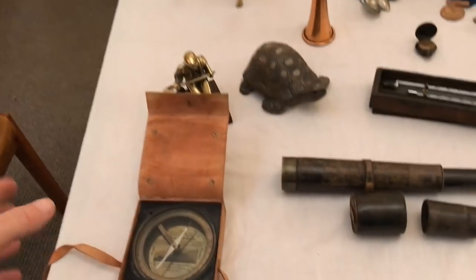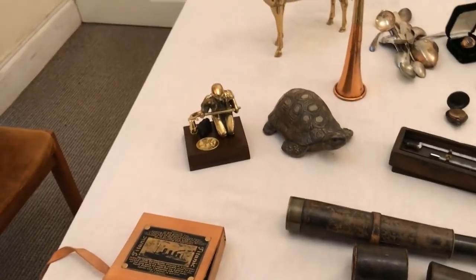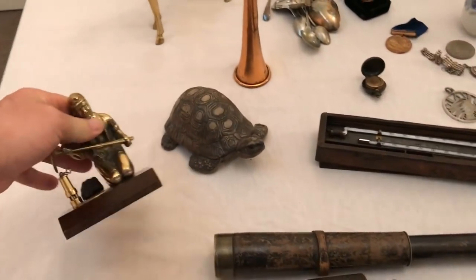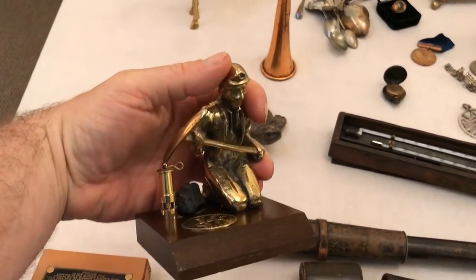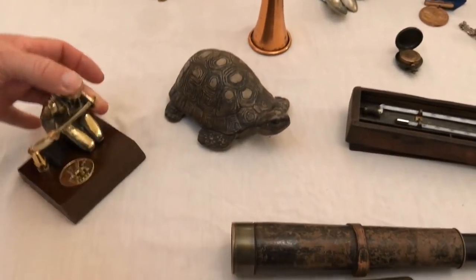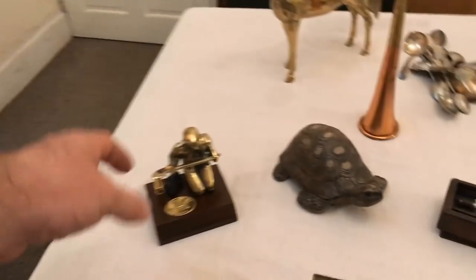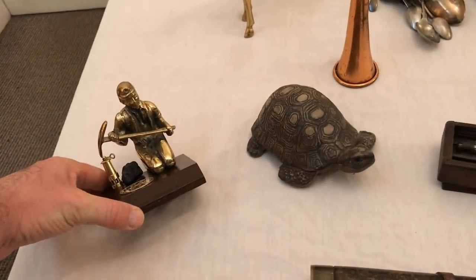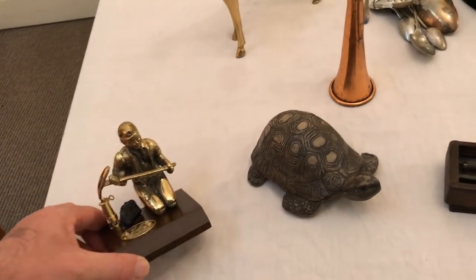Okay, so you've just seen the compass, the Titanic compass, so we'll leave that aside. Start off, I paid £1 for this solid brass coal miner with his little miner's lamp on the side. Now, I come from a mining village, so this type of stuff sells really well in my shop down the village. And I paid £1 for that, and I'm going to get probably £12 or £14 for that.